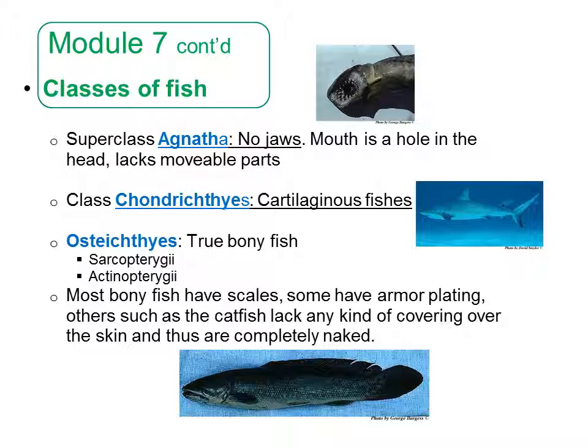And then agnatha, that's just the thing from like the worst horror movie in the world, because that thing is creepy looking. A very prehistoric looking fish. It doesn't even have jaws. It's just got a big circle with a bunch of teeth. And the horrible way that I remember that is I think of Aunt Agnes. And if you have an Aunt Agnes who's a lovely person, I'm really sorry, you shouldn't use this, but that's just how I remember it. So agnatha are just the really old prehistoric creepy looking ones. Sharks, rays, and skates are cartilaginous. Everything else is a true bony fish, which is osteichthyes.